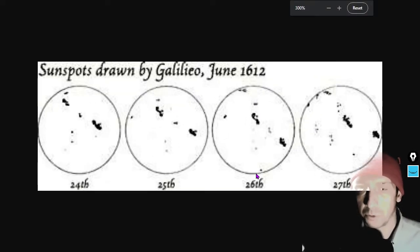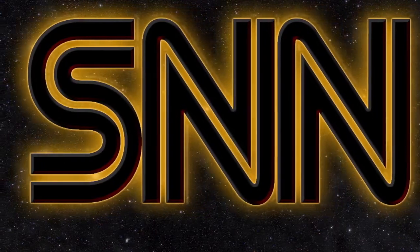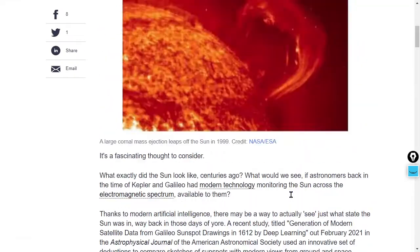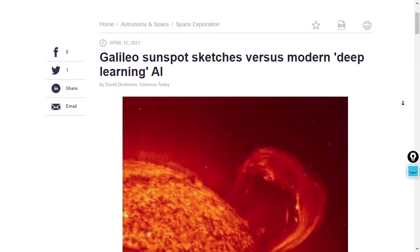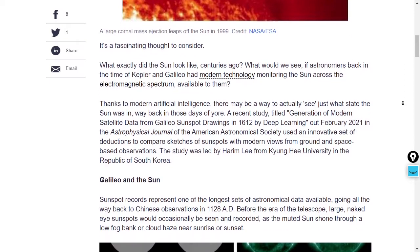Check it out. It's sunspots drawn by Galileo in June of 1612. Now, here at the Smash News Network, we're very interested in facts like this. And so here, Galileo started drawing sunspots in June of 1612. And here are some of the first sunspot drawings by Galileo. And what we're talking about here is an article about the attempted reconstruction of the sun's behavior based on those drawings. And we can take a guess in terms of what the sun was doing based on the size, shape, and location of those sunspots.